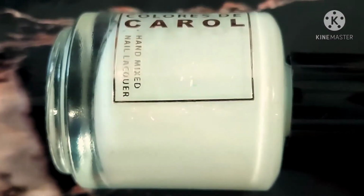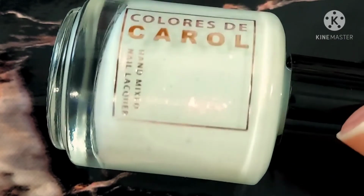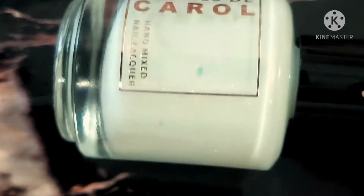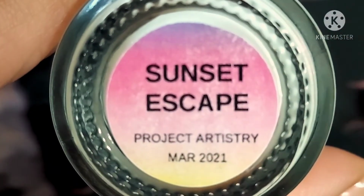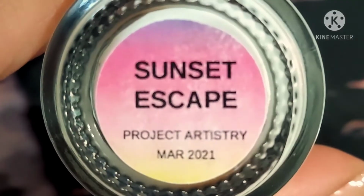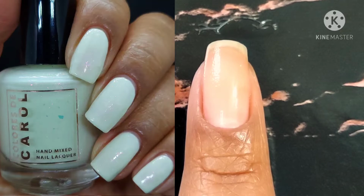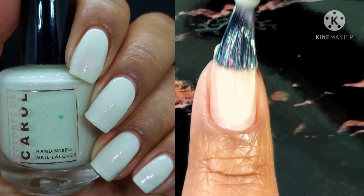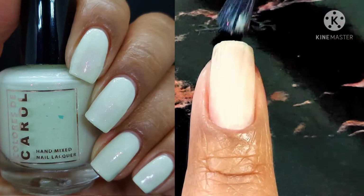But next up is Project Artistry. This one is described as a light pastel yellow crelly with multi-chrome shimmer, holo dust, and iridescent chameleon flakes. This one is called Sunset Escape. It will be $12.50. And if there is a cap, it will be announced later. I will update that as it becomes available to me so that you guys will know too.